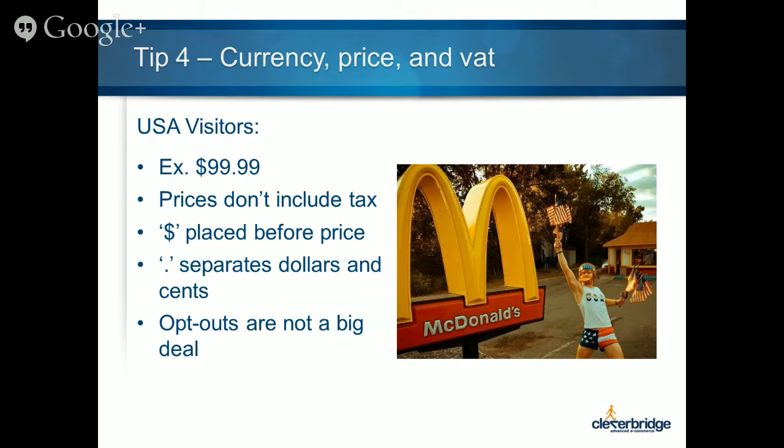Next, I'll just talk about 2 main regions here. If you're interested in any other locales, and it looks like we might have some time at the end, you can let me know through the chat or contact Justin or myself later on, and we could get specific beyond these 2 regions. Let's talk about United States visitors for starters. Prices are usually displayed with the dollar sign first, followed by the dollars, followed by a period to separate the dollars and the cents. Our prices do not include tax, so there's an expectation for this value to go up after tax is added. And opt-outs are not a big deal. If you want to add a couple of items to the checkout process, Americans have been culturally conditioned to be upsold like that. It's not going to break the deal.